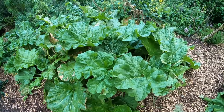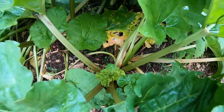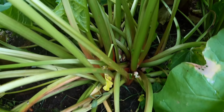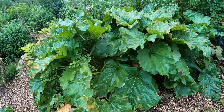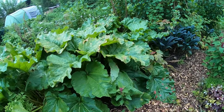By the way, these plants here are only one year and two months old, and you could definitely harvest from them already. Look at the copious amounts of stalks here, and I grew those from seed last year, so they're only in the ground for basically about 12 months now, because we planted those a bit later in the year.